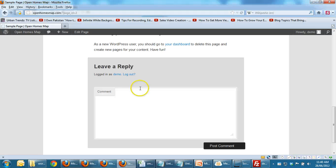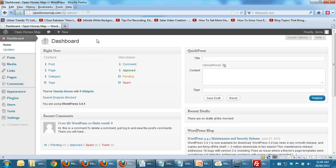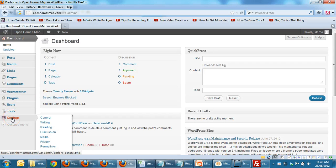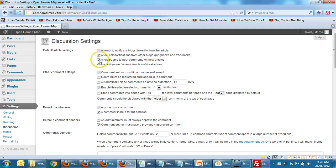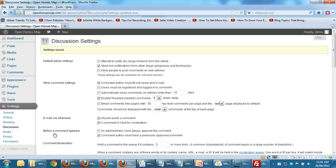So the first thing I will do is make sure that people will not have the ability to comment on a page. So let's go back to our administration area, and to take the comment box off the public web pages, I'll click on settings and discussions. The settings is here. When I hover above it, I get this menu, and then I click on discussions. This box that's checked here, which says allow people to post comments on new articles, is checked by default. I'm going to uncheck that. By unchecking that, I'm not allowing people to post comments on new articles, okay? After unchecking that, I will scroll down and click on Save Changes. That's all we need to do at this stage.